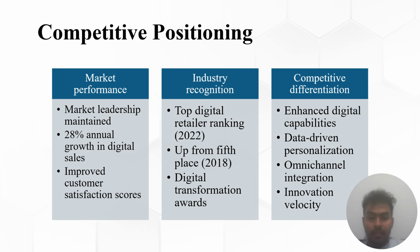The last one is competitive differentiation. Under differentiation: enhanced digital capabilities, data-driven personalization, and innovation velocity. This is the end of my part. Lahiru will continue from here. Thank you.